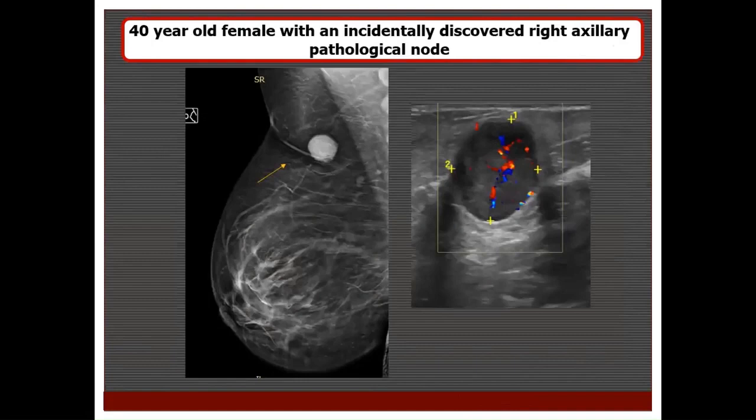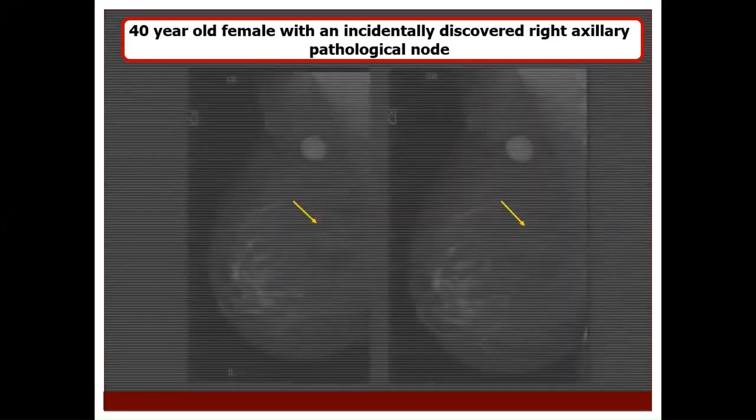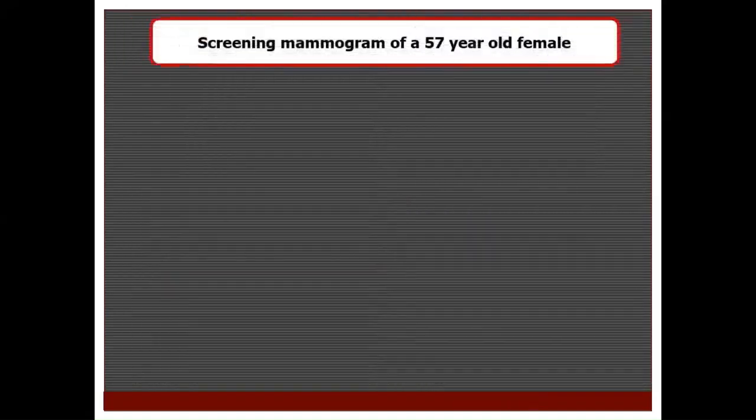This was another patient. She had an incidentally discovered pathological axillary lymph node, and her mammogram and ultrasound were reported as normal. But when we applied the artificial intelligence, it marked an area with a high abnormality score. Going back to the tomosynthesis images, we could now see that one of the slices showed architectural distortion corresponding to this area, but these changes were very subtle, and therefore they were missed on the ultrasound, on the mammogram, and on the first viewing of the tomosynthesis images. This area was biopsied and revealed an invasive duct carcinoma grade 2.